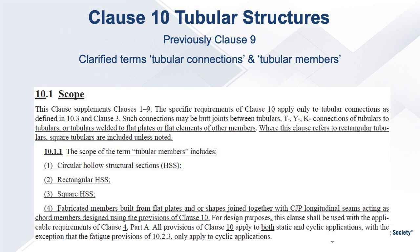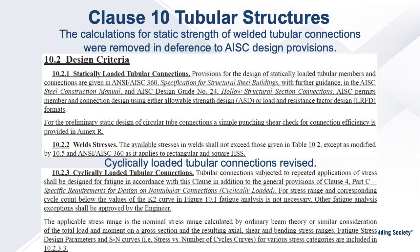10.1.1 clarifies that tubular members include 1. Circular hollow structural sections termed HSS, 2. Rectangular HSS, 3. Square HSS, as well as 4. Fabricated members from plates or shapes joined with CJP longitudinal seam welds. The calculations for static strength of welded tubular connections were removed in deference to AISC design provisions.